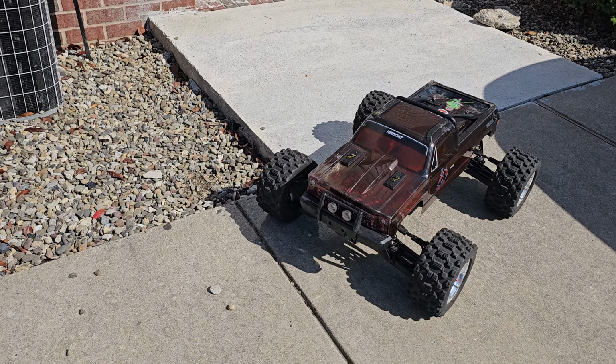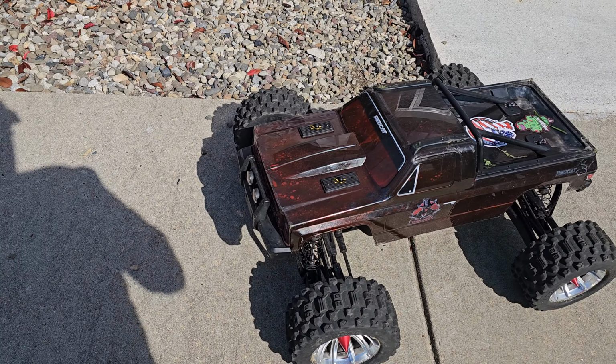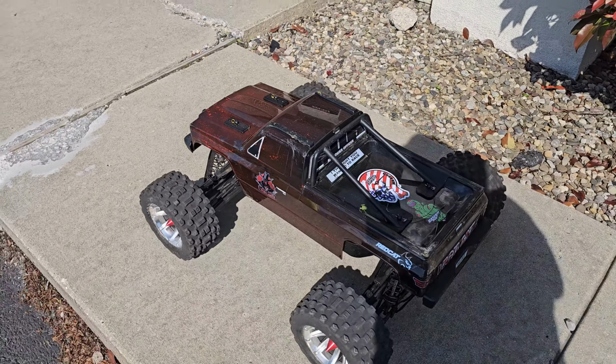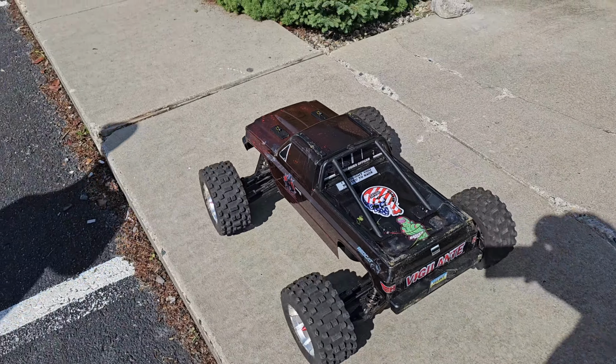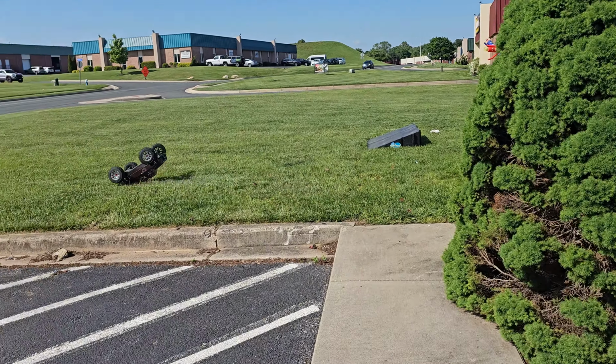Alright, so we're going to give the Vigilante another shot today. This is the new Redcat motor they just replaced. Just trying to put it back to stock real quick before we analyze it any further with the Castle stuff. I'm going to take it with the original ramp that we saw, where it was nosediving, and see if we can get it to come up.